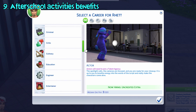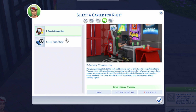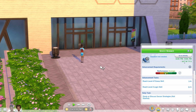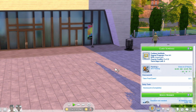While enrolling in a university, you can also work full-time or part-time like normal. But now there's an additional type of career called after-school activities. There are 2 types of them. You can either apply as an esport competitor or a soccer team player. They pretty much work like a normal career. You can get promoted up to 4 positions, there are daily tasks, promotion requirements, and the work schedules are usually after classes are over so it won't interfere with your schedule.